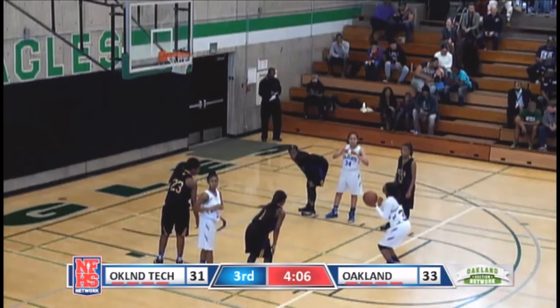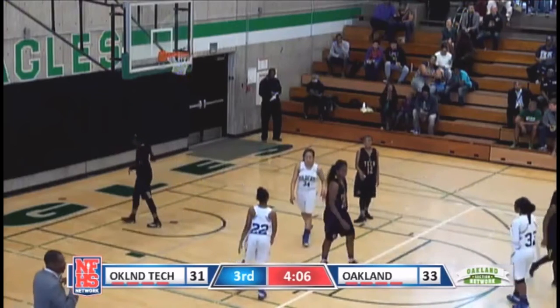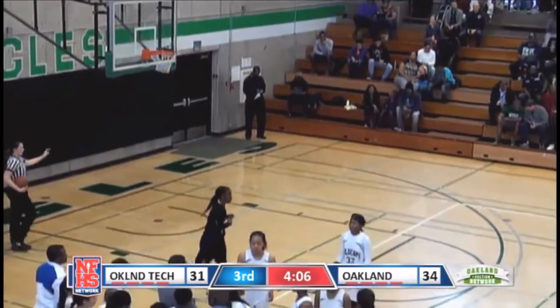Yeah, Spearman really starting to heat up and create a highlight reel of her own in this third quarter. Yeah, she leads all scorers for the Wildcats in this third quarter with 5 points.